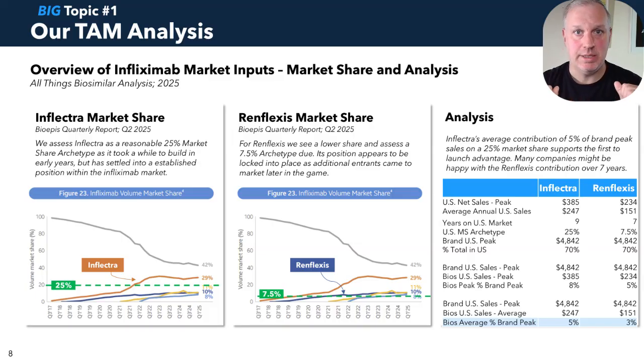We made an archetype here for market share capture for Inflectra around 25%. First to launch, 25% market share. And Renflexis, a slightly different story. Second to launch in the marketplace, but as you can see, it started to get off the ground, but then never truly did. More competitors entered the space, and we created an archetype for Renflexis around 7.5% of market share capture.